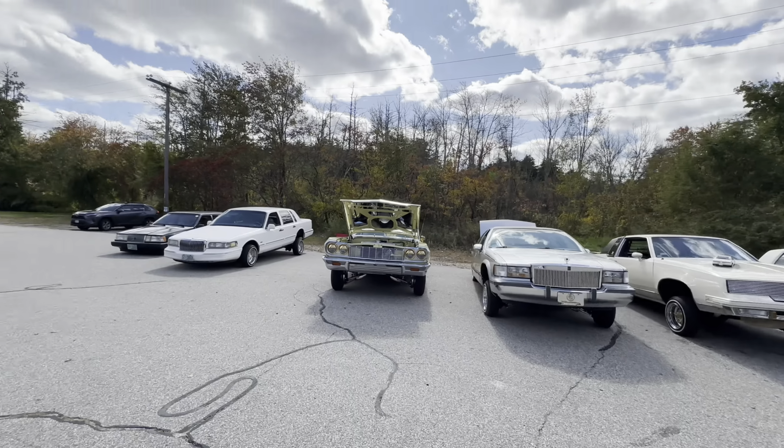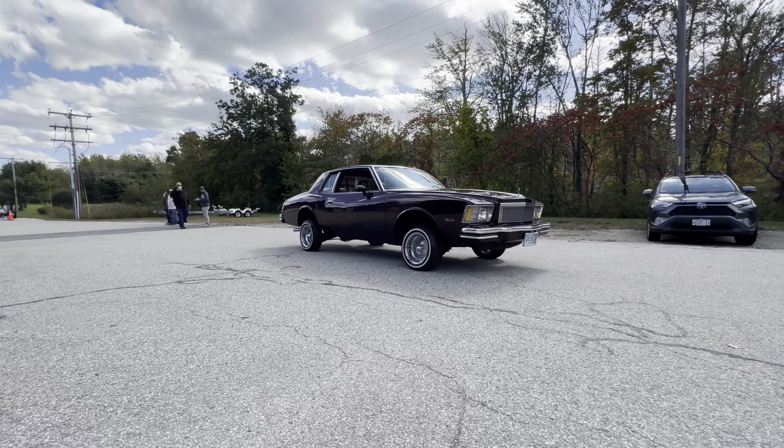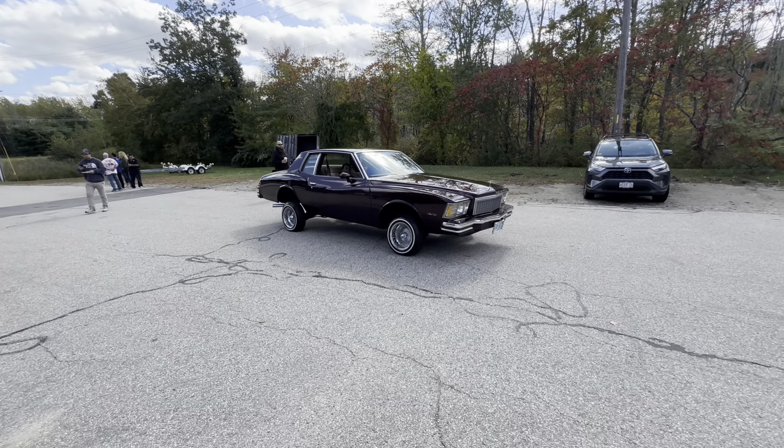I guess we gotta get some B-roll footage of the lowriders hitting switches. Hit mad switches in the morning. I love to see it. Dude, there's so much cool stuff here. It's insane. So cool.